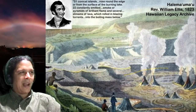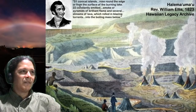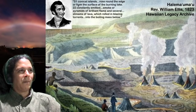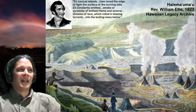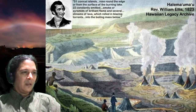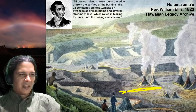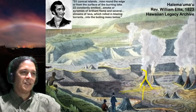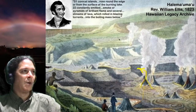And Ellis, when he arrived, described 51 conical islands rising around the edge or from the surface of the burning lake. 22 constantly emitted smoke or pyramids of brilliant flame, and several streams of lava rolled in blazing torrents into the boiling mass below. So can I say that when a crust actually forms and gets thicker, then a gas actually punches through there and starts making these little features that were called hornitos, and they put out a bunch of gas and they can shoot out lava as well.